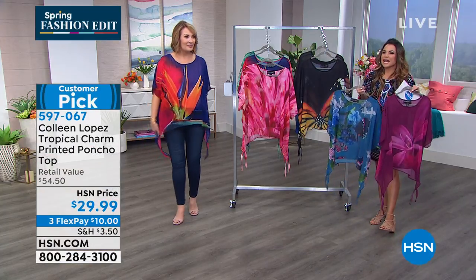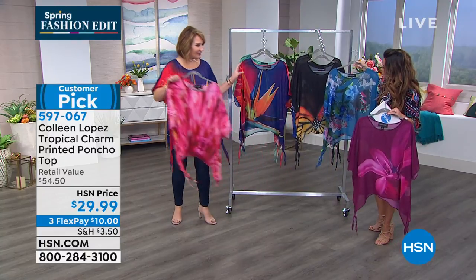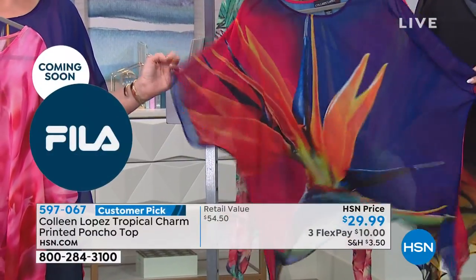Everybody at home, all of us, we have jeans, we have a basic tank. Exactly. You put this on, it's like a whole new outfit. And the prints and the colors that you choose, they're just unexpected. I mean, how often do you see this beautiful Bird of Paradise print anywhere? Love that print. I just love it. Vibrant.